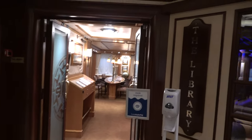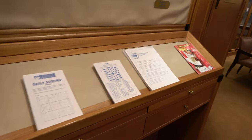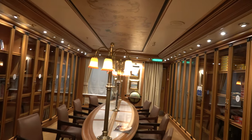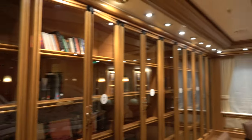On deck 7, the promenade deck in the middle of the ship, you'll find the ship's library, which they do have a collection of like crosswords and Sudokus and stuff like that. That changes here daily. Yeah. It's a very pretty library. Lots of books, lots of games. A big globe map on top, and all sorts of books that you could check out at your own leisure.